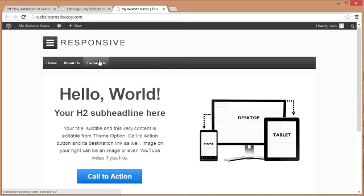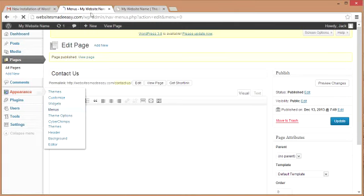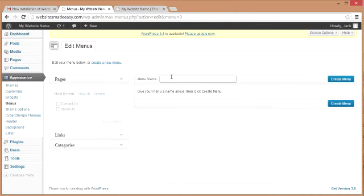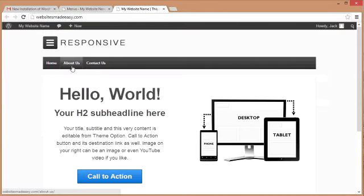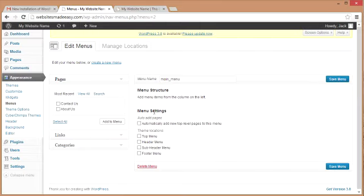Now, if you want to edit that in any way, we can go to appearance, menus, and we can create a new menu. So let's say if we go back to our menu, let's say we don't want about us, we just want home and contact us. So we create a menu, call it main menu, press create, and then we can simply choose things down the side here under pages, links, or categories, and add them to our main menu.